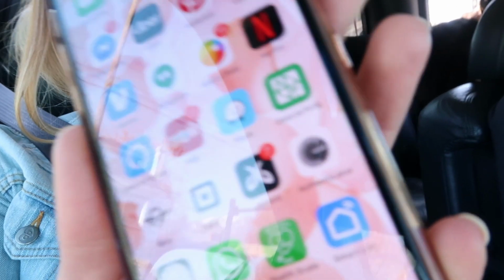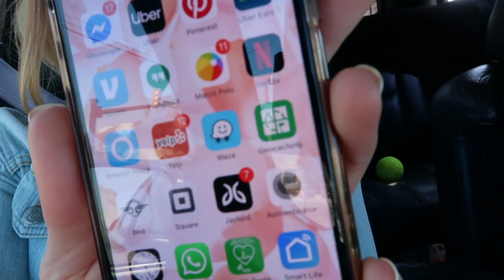So if you're not familiar with geocaching, I think the easiest way to describe it is as an adult treasure hunt. So there is an official geocaching app that you can download, and all you need to do is go into your app center, and it looks like this little green one right there on the side. So that's how you know you've got it right.